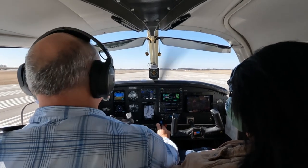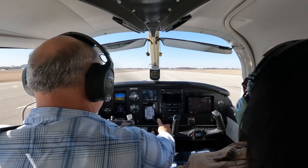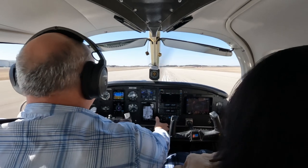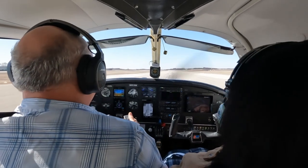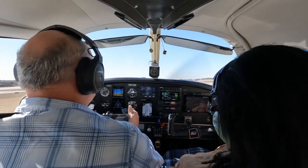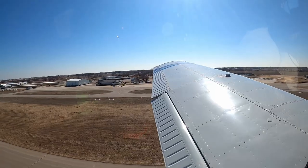Landing lights coming on. Flaps 2, airspeed indicator coming alive. T's and P's in the green. There's 65 knots. Clean it up. Flaps up.